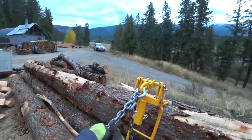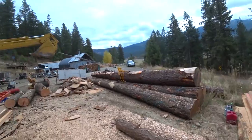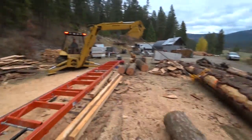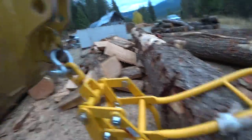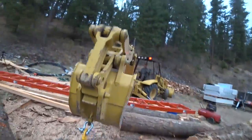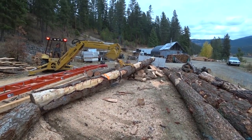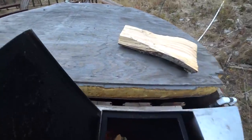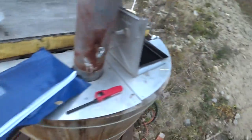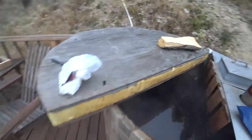Just hold this right here. Okay. There you go. Just hold tension. Stand out of the way. Whoa. Watch out. Good. How much? Probably to the firewood pile. Sorry, firewood pile. That's what I'm talking about.